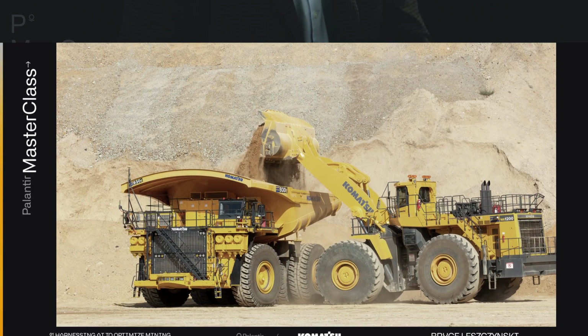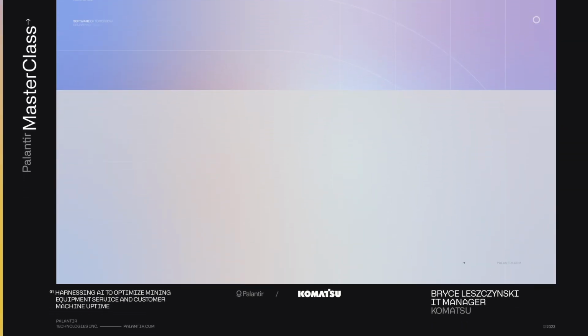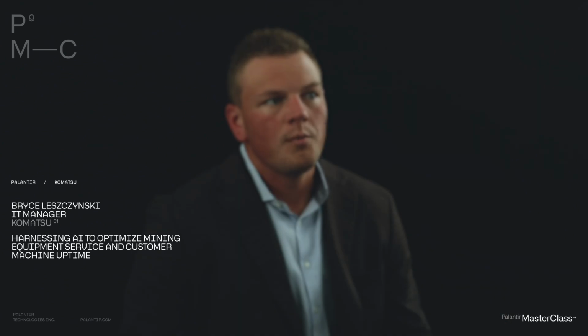When we think about our mining customers and their machine uptime as their overall business model, how can they maximize their revenue? And in mining, it's fairly simple. As much ore that you can dig out of the ground as fast as you can, the more revenue our mining customers are generating. So that machine uptime for our mining customers is absolutely critical. And from a service standpoint at Komatsu, we want to make sure that we're maximizing as much uptime as possible for our customers.